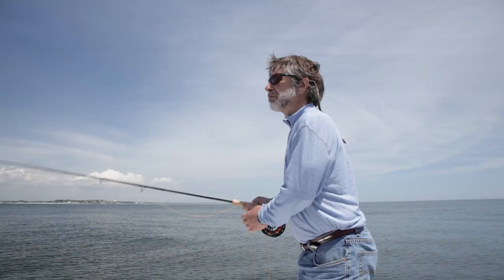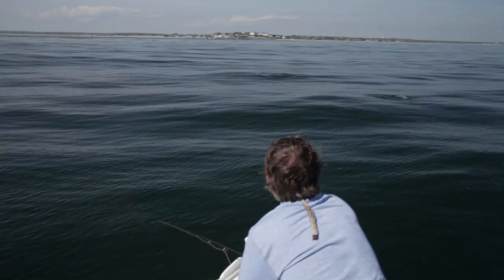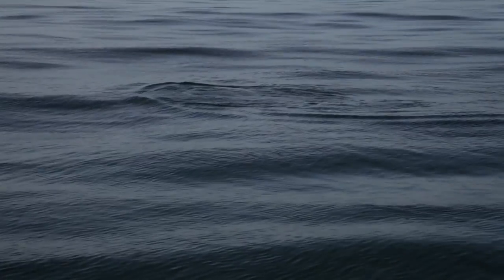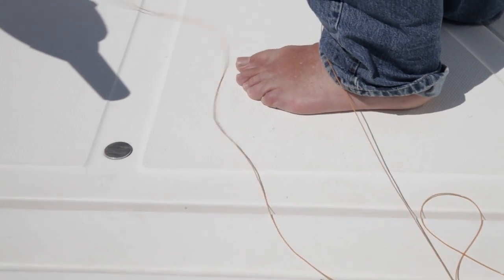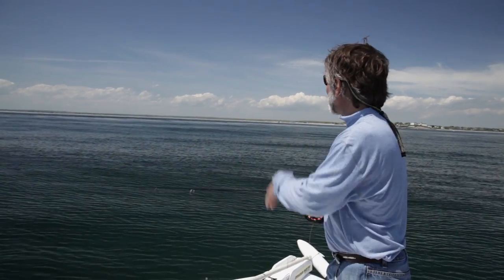When striper fishing, you don't have much time to cast to the fish, as they're always moving. Stepping on the line has ruined many critical casts. Going barefoot in the boat helps you know exactly when you're stepping on your line. So what we have here is a school of fish off this big reef.